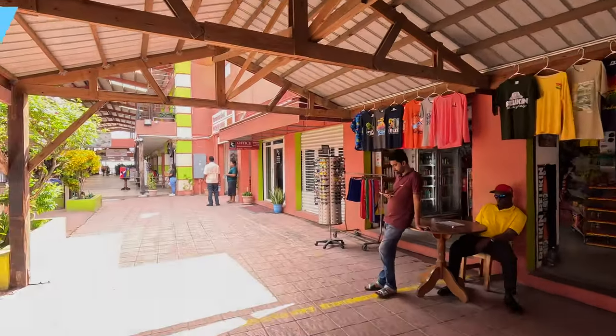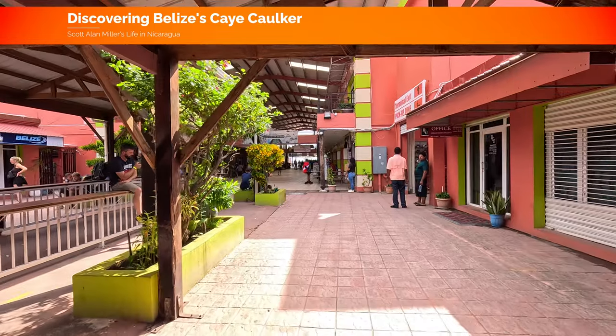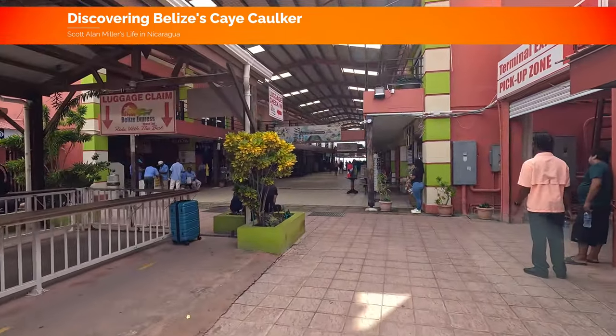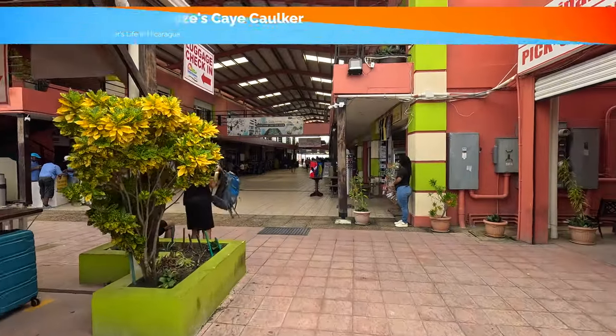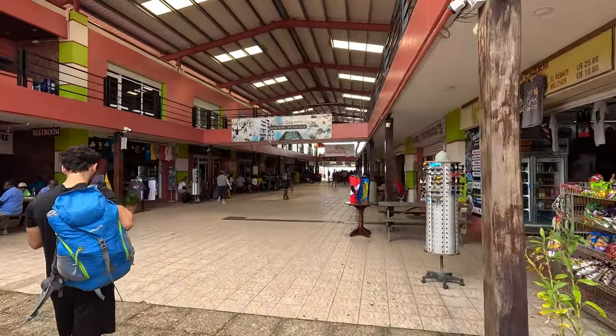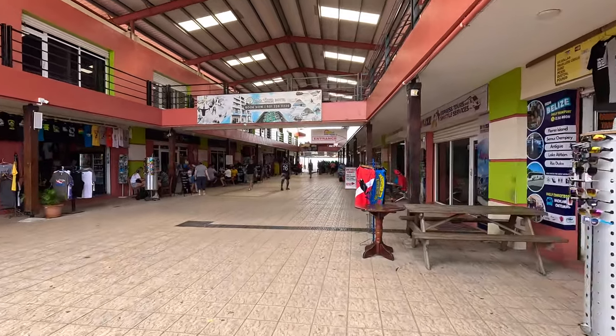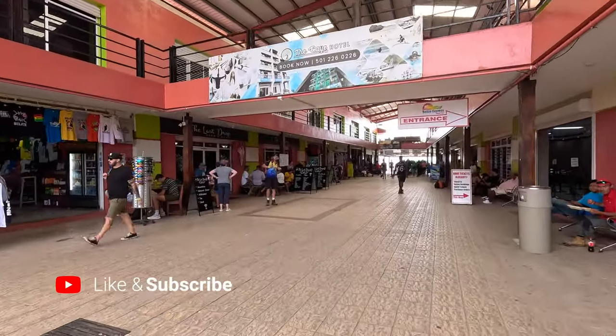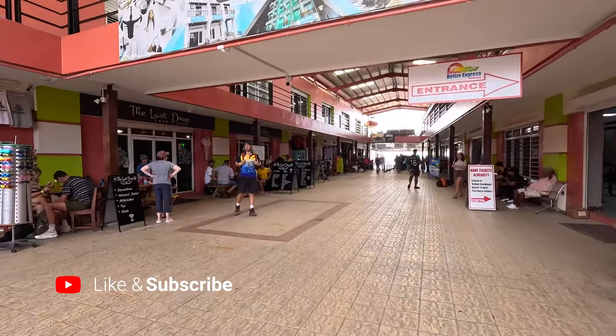We are going to start our journey at the terminal right here in Belize City. So if you are going to be heading out to Caye Caulker, chances are this is where you're going to be disembarking from. This is right in the middle of the city. Now there are flights out to Caye Caulker, but very few people are going to fly out there. Taking the ferry is certainly the way to go. It is about an hour long.